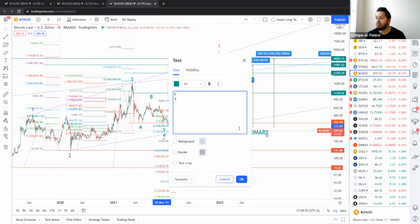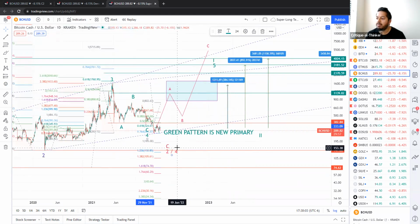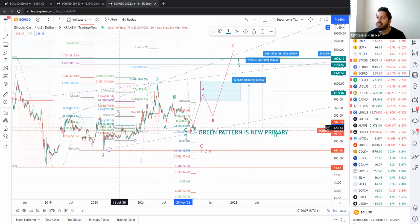So once you relabel it like so, we have an ABC down for our fourth wave, and therefore our final fifth wave up should take the form of an ABC upwards pattern. And we have strong confluences as to where it's going to project. Typically, diagonals will project somewhere between the 1.618 and the 1.764 extensions of the original 1, 2. And that puts us somewhere between 3181 and 4215. So that is a long way up.